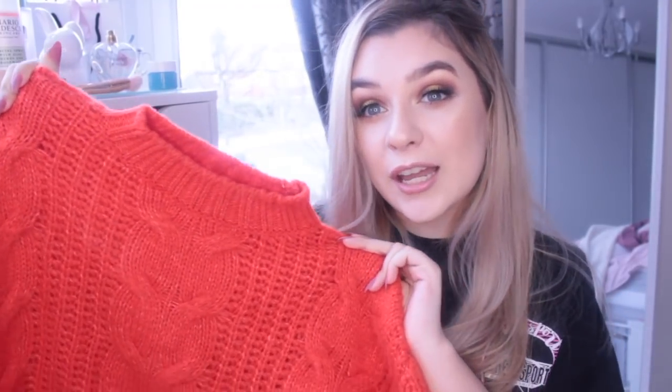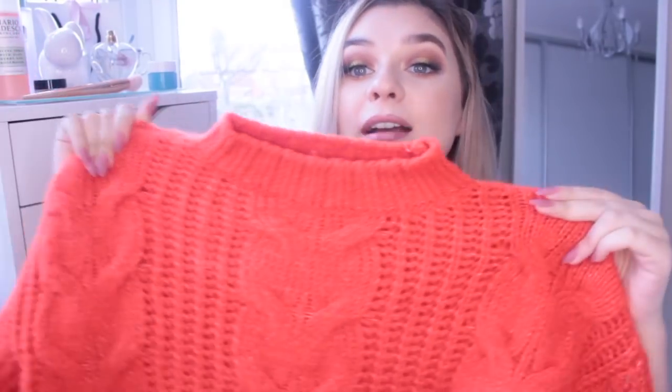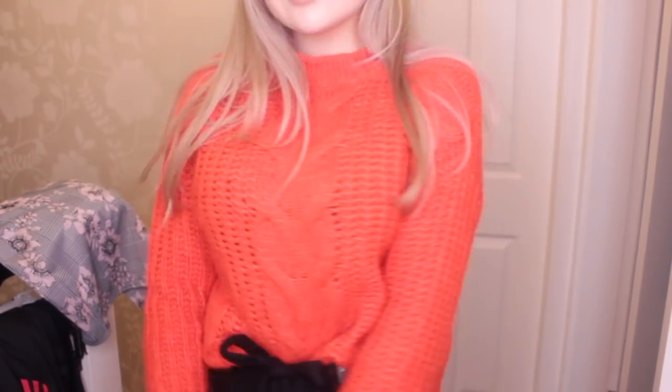Now this is a bright orange kind of red coloured jumper. It's again one of these high necks, really nice. It's like a really thick cable knit and it's really soft, really good quality. Nice cuffs on the sleeves. They had this in grey as well. Can't remember what other colours they had, but they did have a couple of colours. I got mine in a small, which is a size 6 to 8, and I love this.